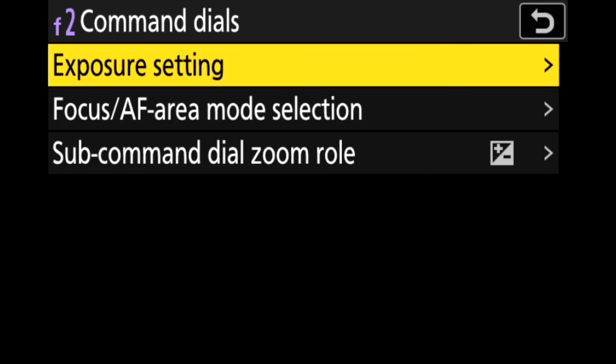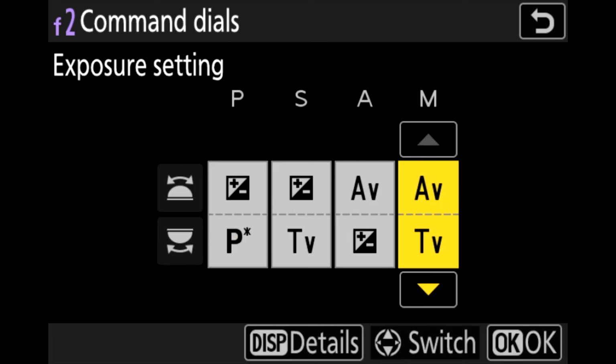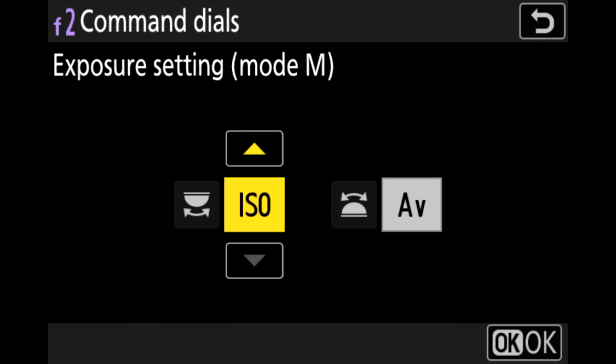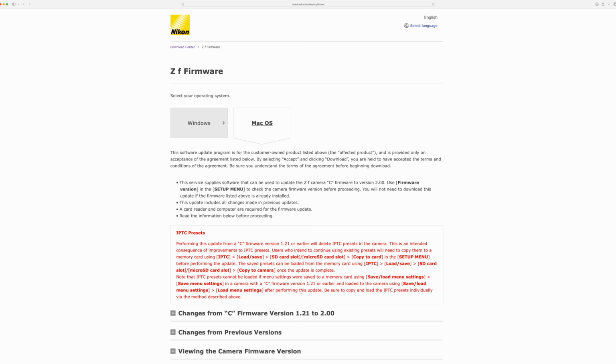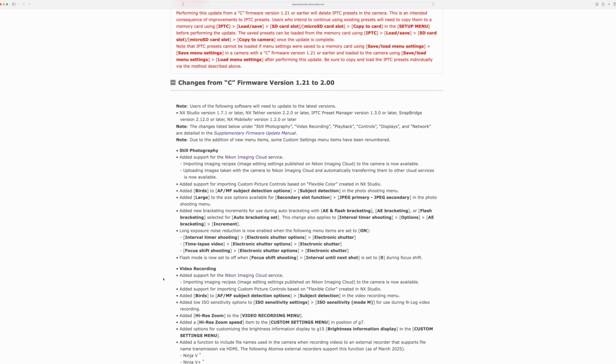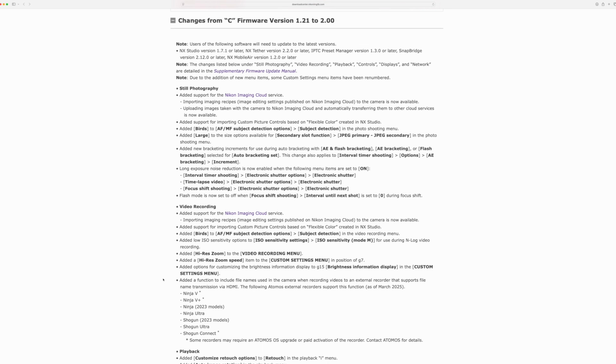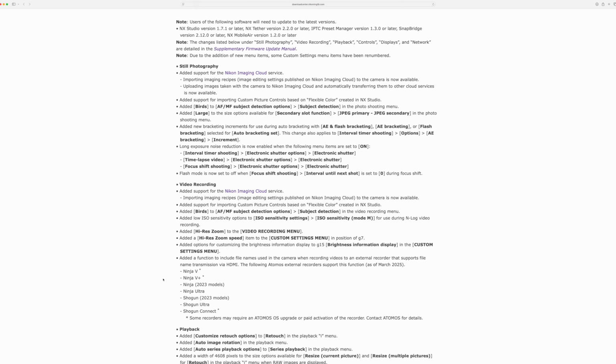And we can now reassign the command dials to control ISO and exposure compensation instead of using the dials on top. This works in manual mode. This is a major update, which is fantastic to see 18 months after the ZF was originally launched, bringing a great deal of features that we have seen roll out in that time.